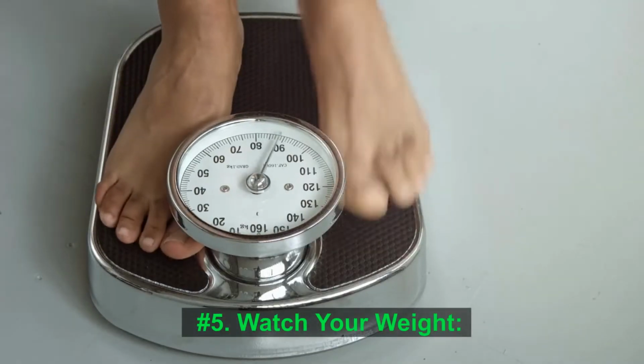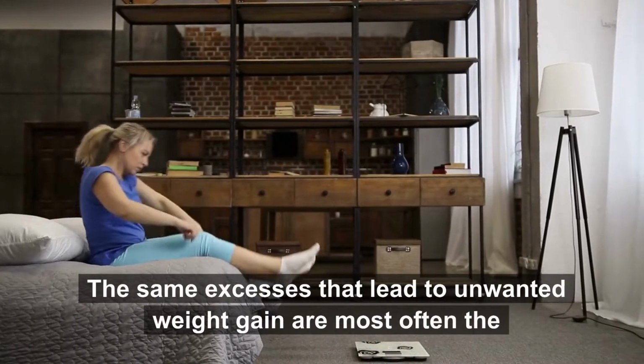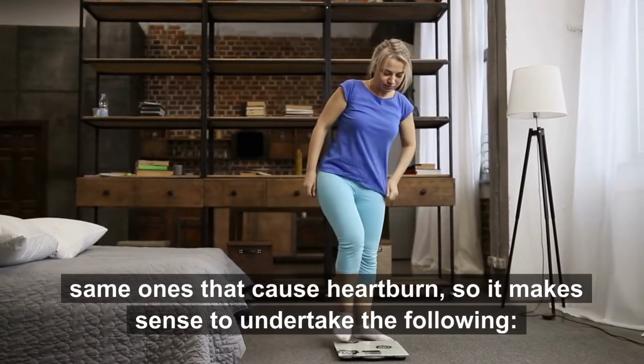Number 5. Watch your weight. The same excesses that lead to unwanted weight gain are most often the same ones that cause heartburn, so it makes sense to undertake the following.